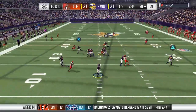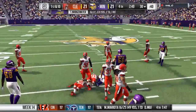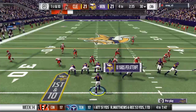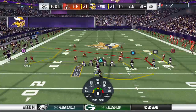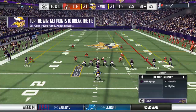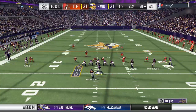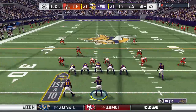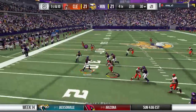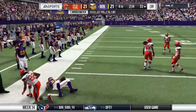Trying to shake off the interception from the last drive. He'll look to throw. Throwing the slant pattern here, complete. It'll go as a gain of 10 there. And it'll give the Vikings a 1st down. And they're going to speed things up here. One receiver left, three to the right. Here's Bridgewater. Now they go screen. It's complete. Only three there on the screen.